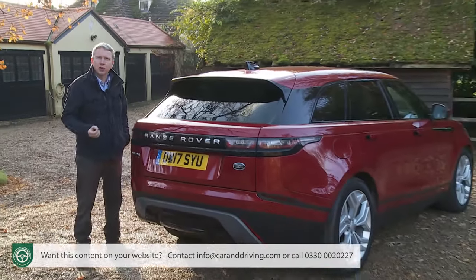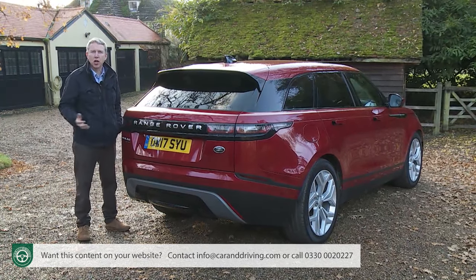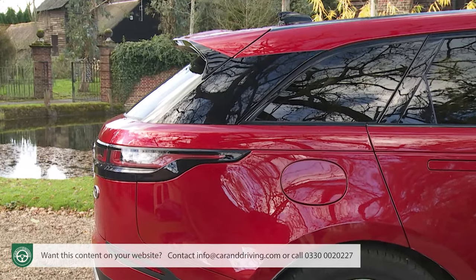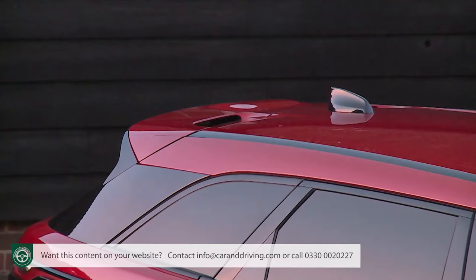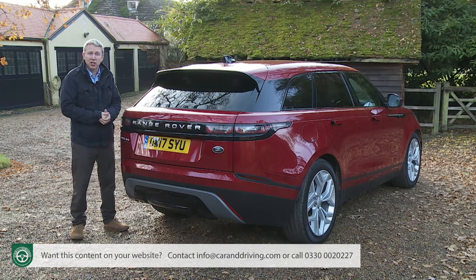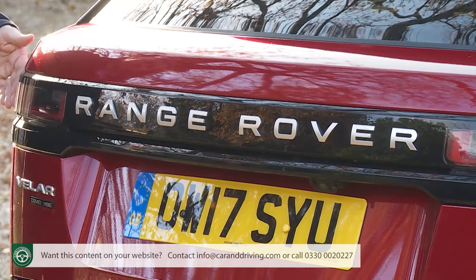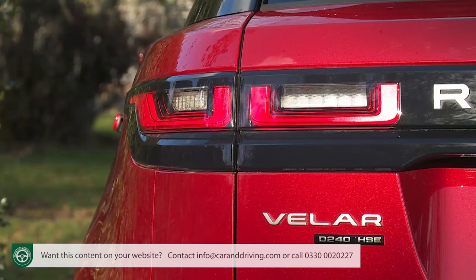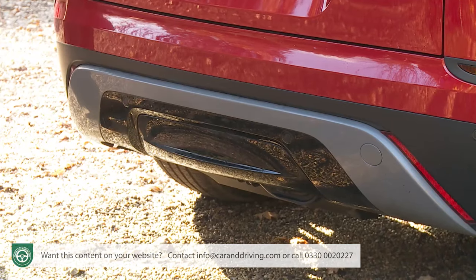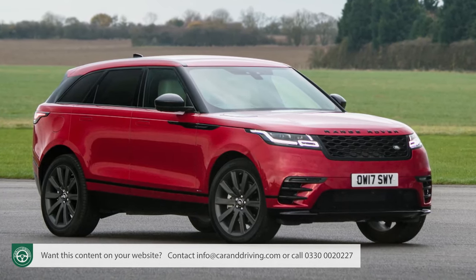Step round to the back and the look is quite different from the bluff, squarish shaping favoured by more traditional, larger Range Rover models. So the tailgate glass is more angled and it's topped off by a roof spoiler incorporating special air channels, designed both to cut down on drag and reduce dirt on the rear screen, apparently by up to 90%. More noticeable is this black central graphic panel with its Range Rover branding and slender LED tail lamps that wrap around into the rear wings. Lower down, this silver-grey hoop would, on an R-Dynamic trimmed model, arch over integrated tailpipes.